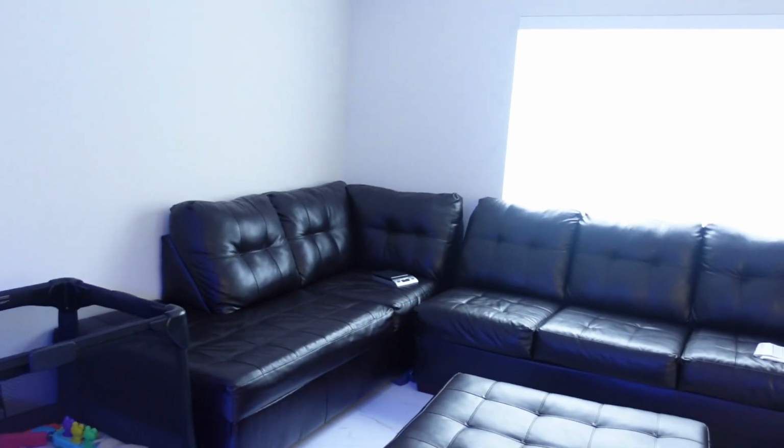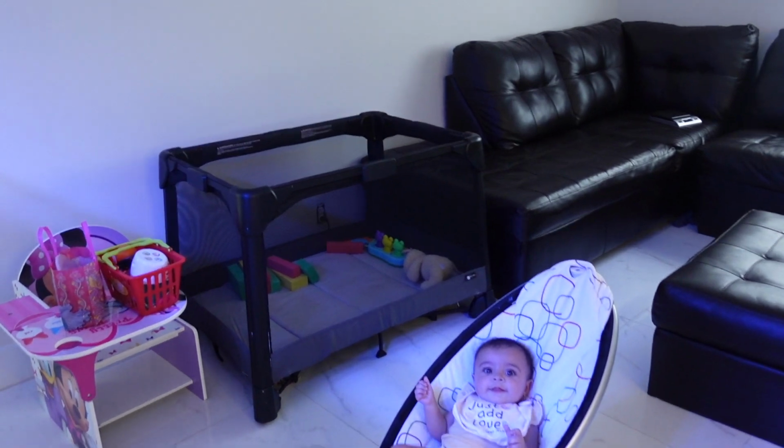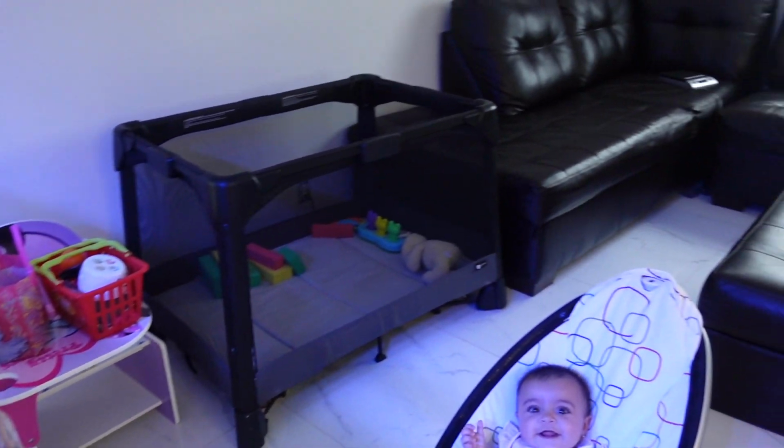The curtains are white. So yeah, I really wanted our house to be black, white, and gray. So it kind of matches. Next step is to get a new couch for this area, but for now at least it matches. We got already the play yard out, and Alejandra's toys everywhere and all that.